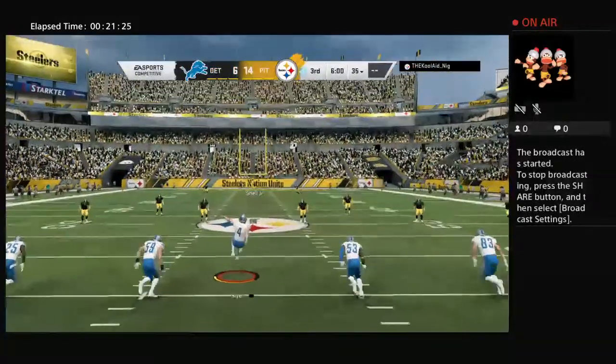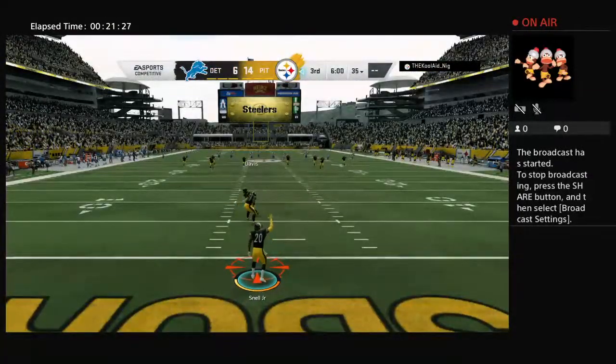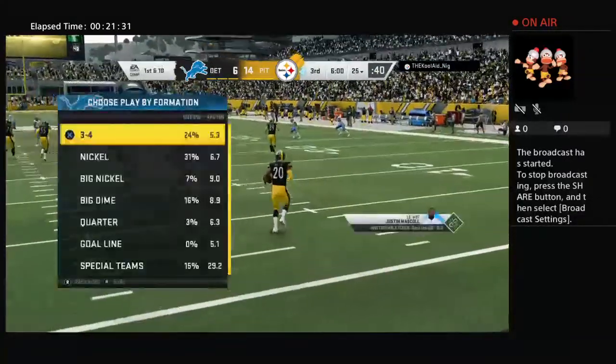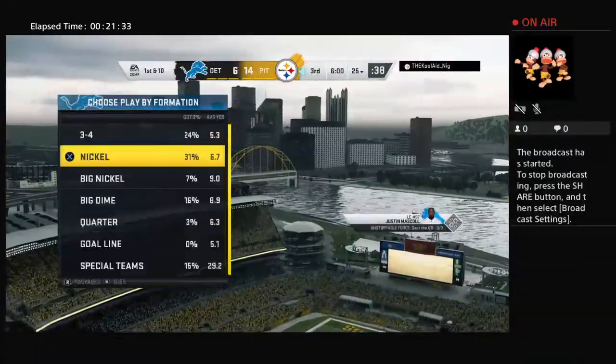Coach, so time for the second half as the Steelers have the lead, and they will also be receiving the football here to start the third quarter. All day, baby. Let's go.